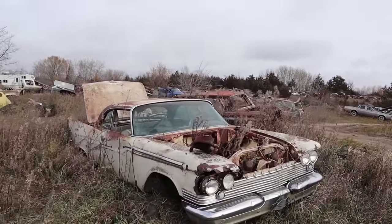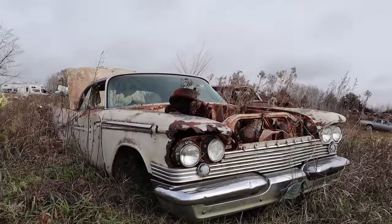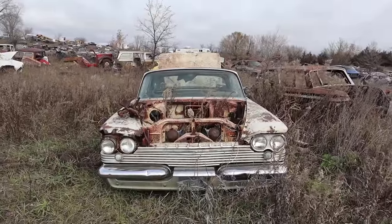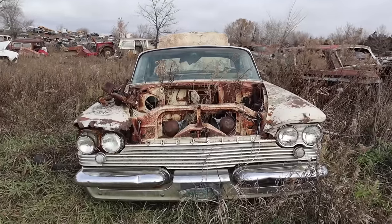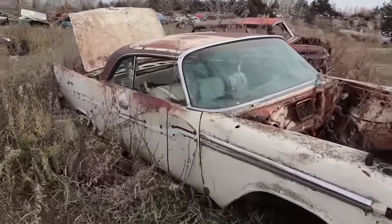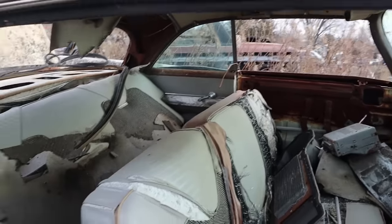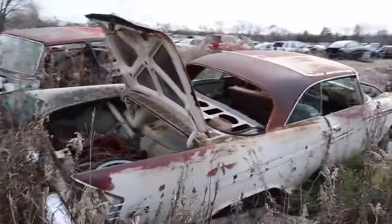Yeah, here's an old Chrysler. Oh, this is probably the closest thing we'll find to Christine. She's even out here in a junkyard. Before you correct me, I know Christine was a Plymouth Fury, but this is probably the closest thing we'll find to her out here. Even a two-door, one of the few two-doors I've seen out here. Yeah, not much left on the inside here. Easy traversing this junkyard.